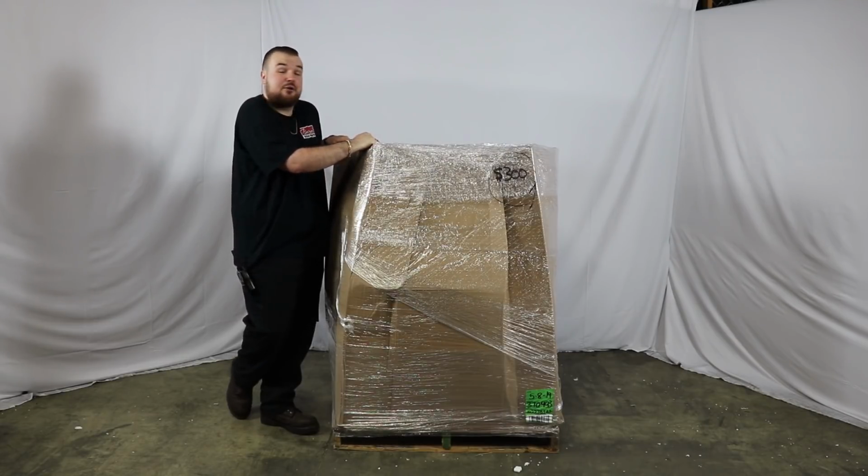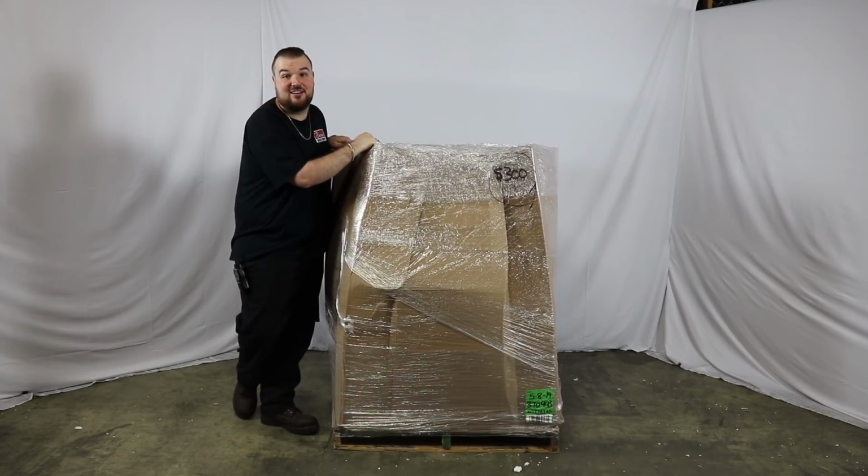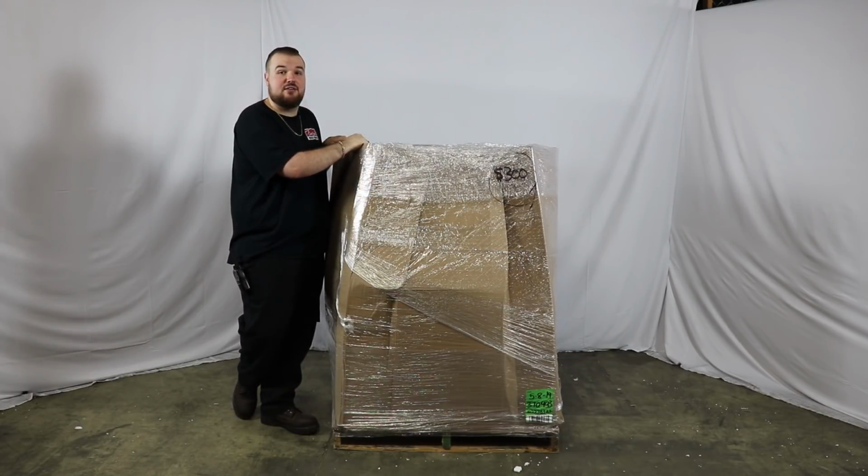So I don't know what's in here. We don't know what's in here. We're just gonna break it down, show you guys the retail value.